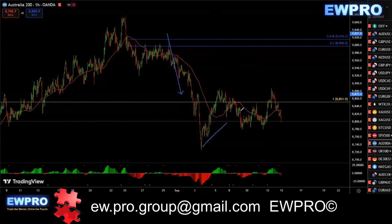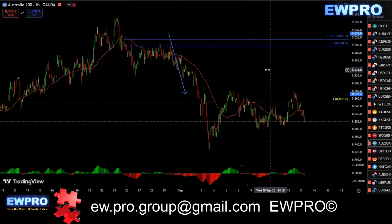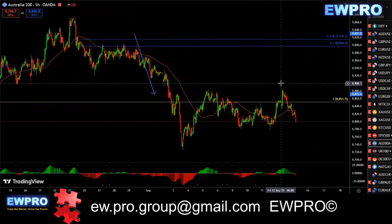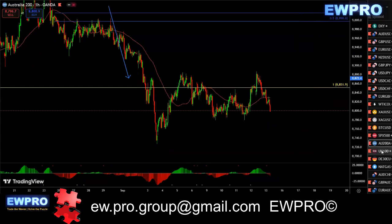This is a larger correction now, though, so it's becoming more complex. This is where you needed to get in, and you'd more than likely still be in it because you would have got in right at the top of the market. You may be out of half, but I'd be keeping that other half and see how far it goes down. Other than that, there's really not much to trade.